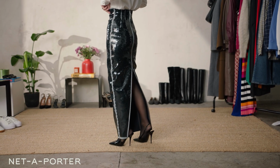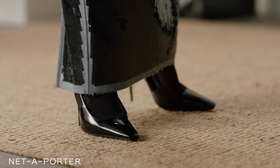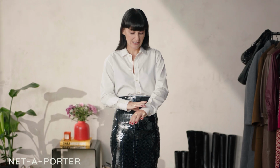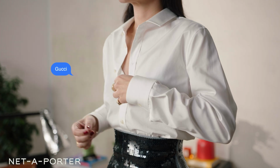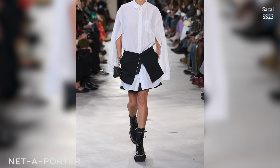I have paired it with really high stilettos because love them or hate them, they are back for spring-summer. Models towered down the runways, and personally, I love, love, love stilettos, and when wearing a skirt like this, it helps. I have also paired this with a simple white shirt. It proved to be the hero and the foundation of so many amazing collections, from Valentino to Sakai and Stella McCartney.